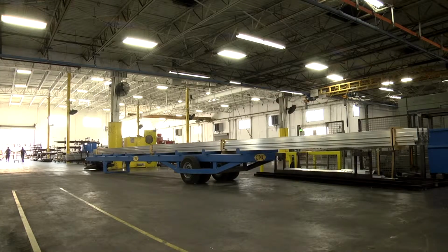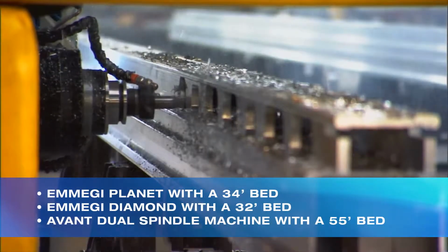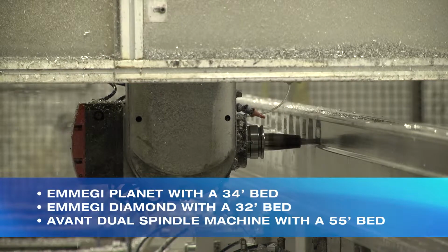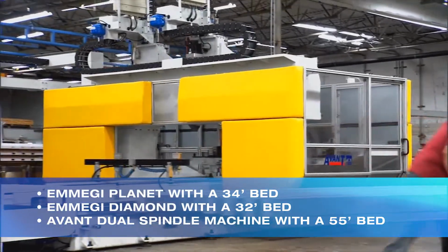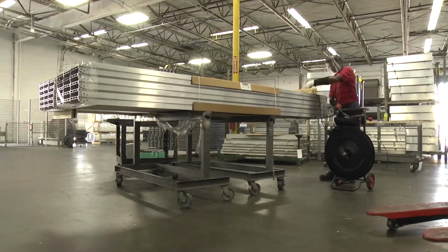For our larger CNC machines, Western Extrusions features an Amici Planet with a 34-foot bed, an Amici Diamond with a 32-foot bed, and a state-of-the-art CMS Avant dual spindle machine with a 55-foot bed, allowing Western Extrusions to custom fabricate any extrusion, large or small.